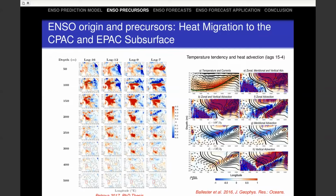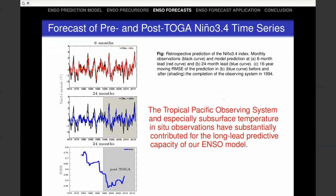And as you can see here, they actually start at the very long lead times in the far western Pacific, and then they migrate eastward and upward along the thermocline at the shorter and medium lead times.